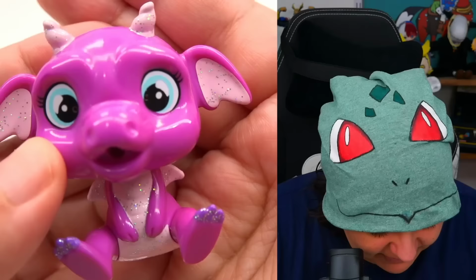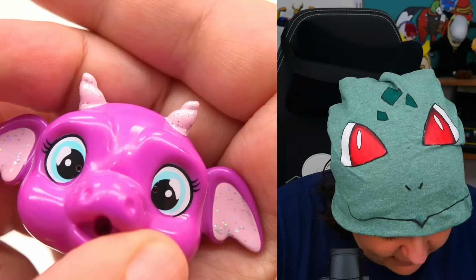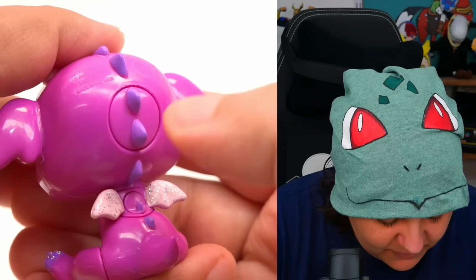So let's take a look at the dragon figurine. We have quite a bit of the holographic glitter. Again, everything is sealed. We have it on the belly, on the little toesies, the cute little ears, the horn, and it has little spikes and even a set of wings in the back. So here's what it looks like in the back.